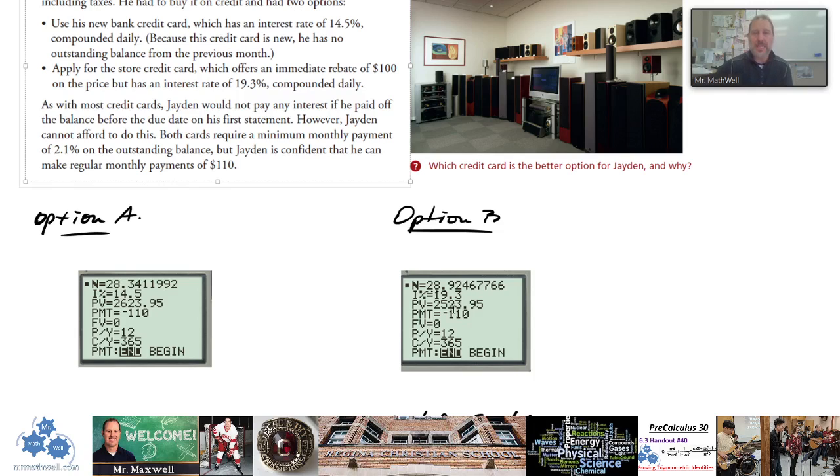Over here for option B, we have to change our numbers a bit. So this is a 19.3% interest rate. Present value is the same, payment's the same, payments per year and compounding periods per year. So really we're just changing the percent, and we're going to find out how long it's going to take to pay off for this case. So for option B, it takes 28.92, and that's going to be months, right?